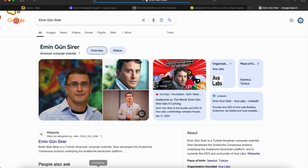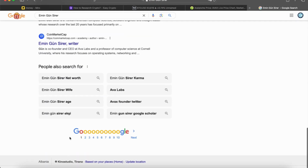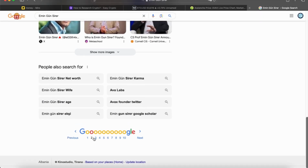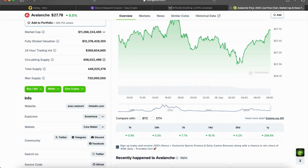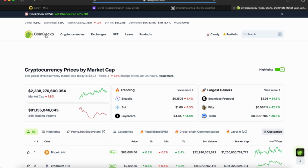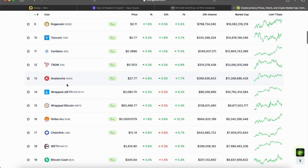A lot of people, when they search for the founder, right, they always look at the first page or maximum the second page. But keep in mind that sometimes the hidden information is on the third, fourth, fifth pages. So always pay attention to that. Another thing that you need to do when you research the founder is go and look at his socials. Go and look at his interviews if he has any on YouTube. If he has interviews, it's 100% better, because you can go to YouTube, research the founder and watch the interviews.